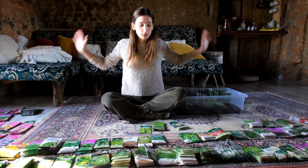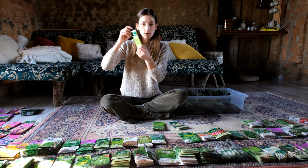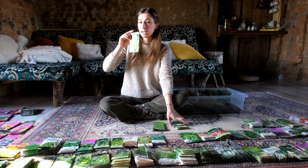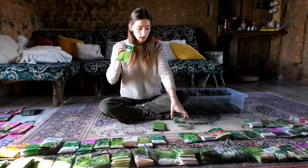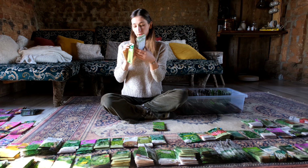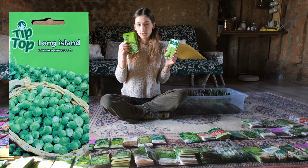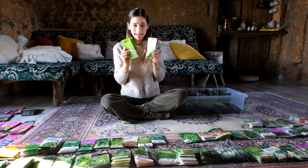So let's move to the greens, which is a lot. So we're gonna get started. We have actually only 1 pack of celery, so we might have to buy some more, or we will buy the pre-grown little saplings from the market, we'll see. But then we also have quite a bit of root celery and Brussels sprouts that I don't know if we're the biggest fans of. We'll try and see if we like it.